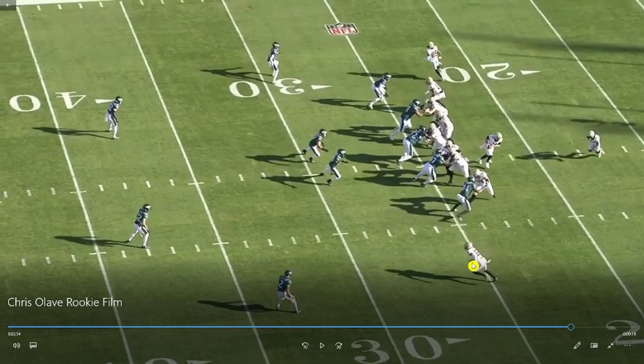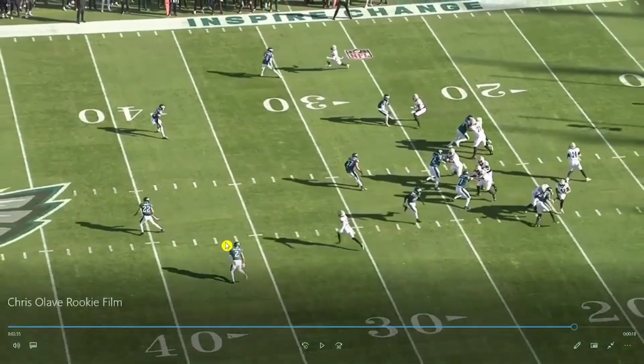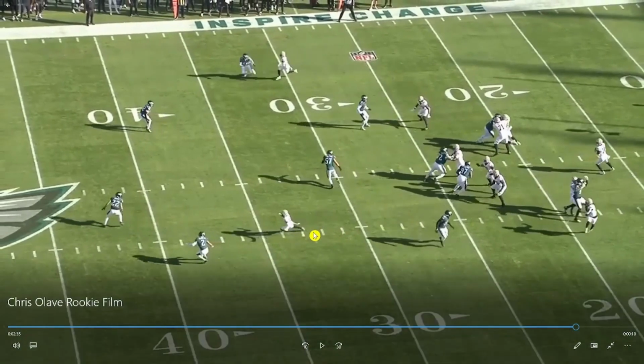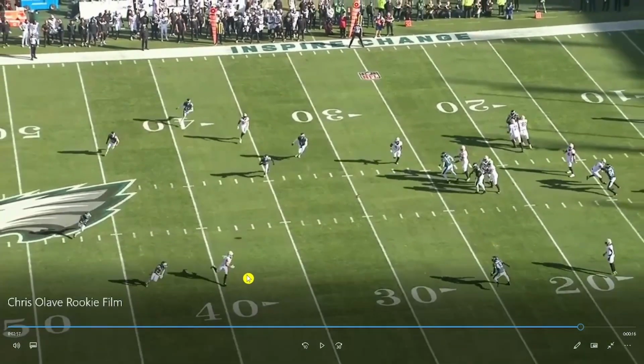Two against Philly that are really good. Again, against pretty soft coverage. We're going to stem inside. We're going to get Slay moving where we want him to go. He's opened up to the opposite sideline now. And then we sink the hips. Now we're going to pressure vertically. And then we're going to sink the hips one more time to win the out route.